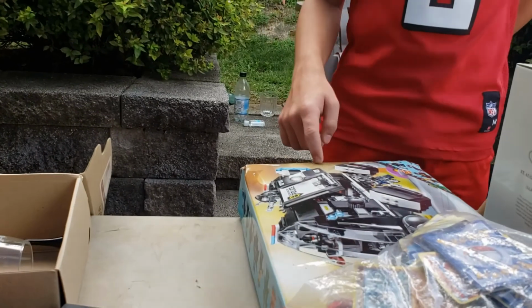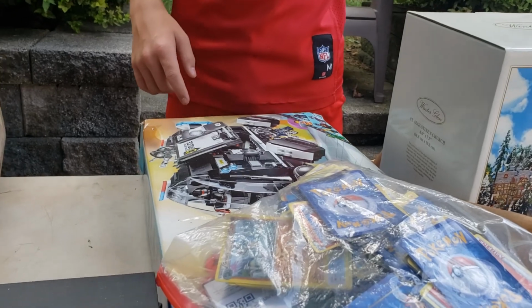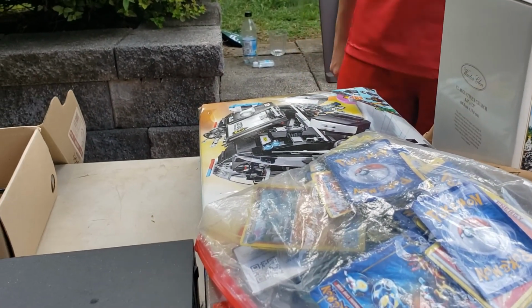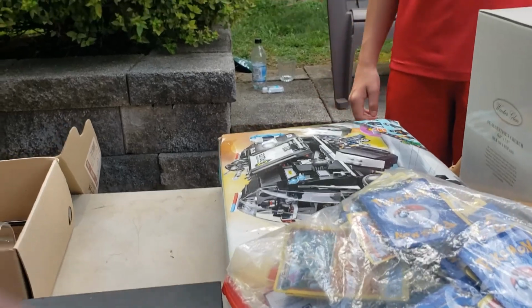For all this, for the Legos and Pokemon and the beers. Okay, so that's 3 and that is 5. So 8. 8 bucks. Alright.